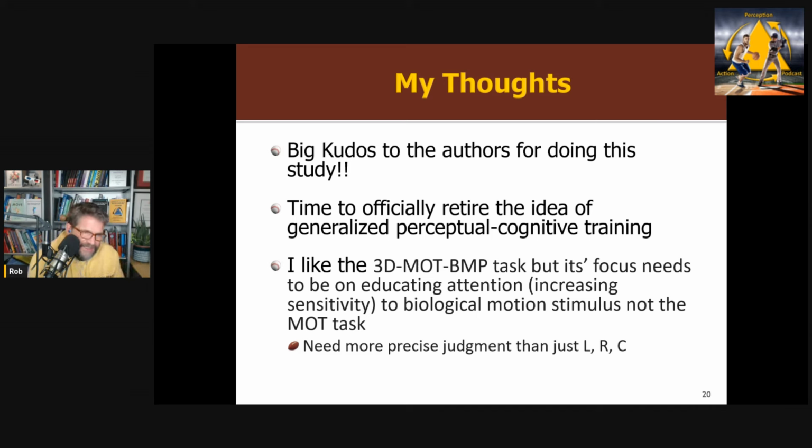I really like that in this task they added a sport-specific element to the NeuroTracker. So that soccer player created by the kinematics, created by the point light figure. There have been some studies, for example, showing that using that as a temporal occlusion experiment can actually be used to improve and get some sort of transfer effects. The problem here, though, is that the task is still not designed to focus on that, right?